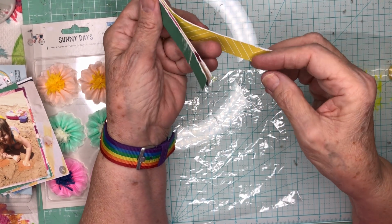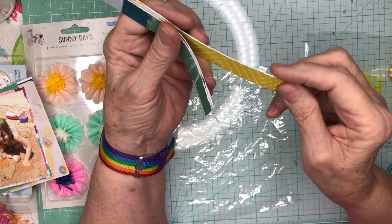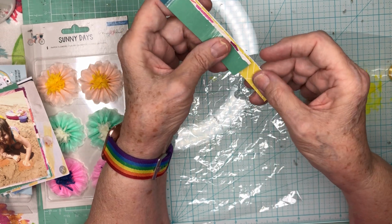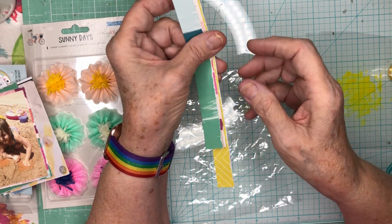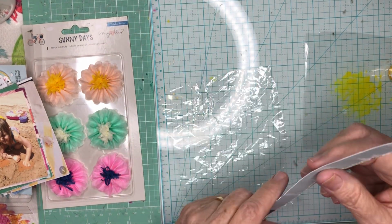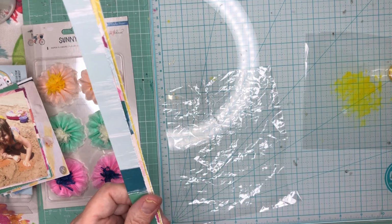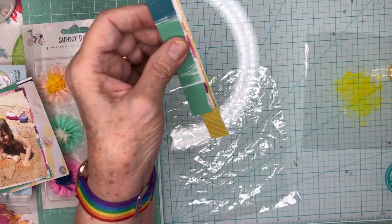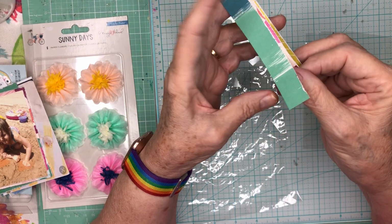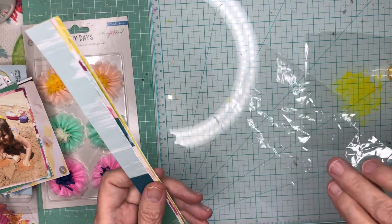I had a strip of this. Again, I don't know what that paper is. It might be Pink Fresh, but it has hearts on one side and then it has this yellow graphic print on the other side. It's a little bit different yellow from the one in the stripe, and I'm going to be using about 4 or 5 different shades of yellow in here, and I'm not going to care. So I cut 3/4 inch strips from this paper, this side of that paper, and then this side of the paper.